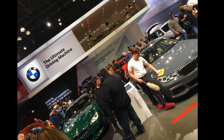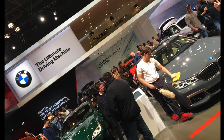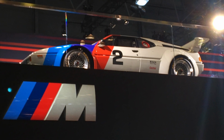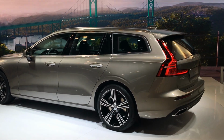Not much to report from BMW, but if I'm being honest, new BMWs interest me very, very little. Fortunately for them, this wondrous piece of eye candy enticed me enough to at least come by and say hello. This is the car that started it all, the M1. If you don't know what this is, look it up. And if you happen to have about $1 million to spare, buy me one? Okay, thanks, bye. Team Volvo was teeming with tons of tantalizing treats.